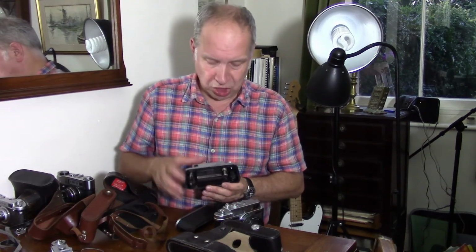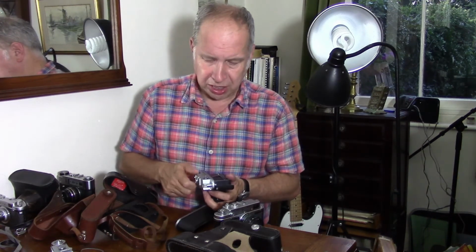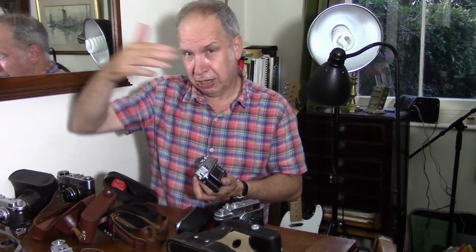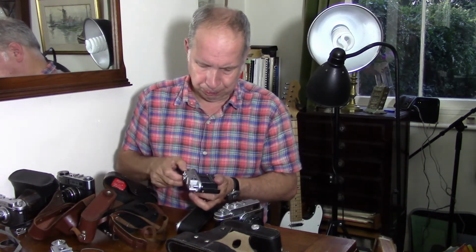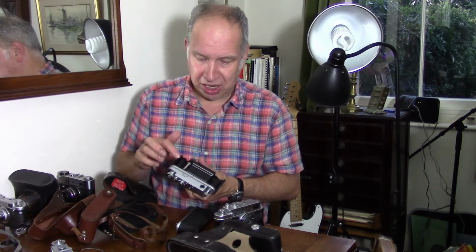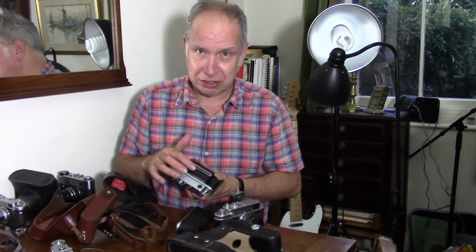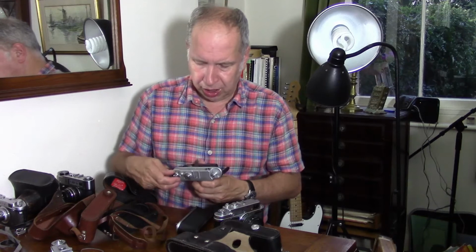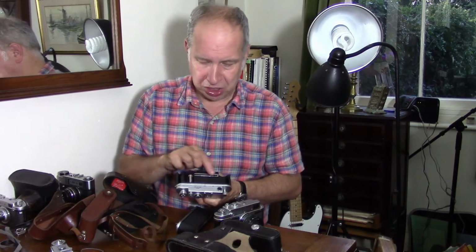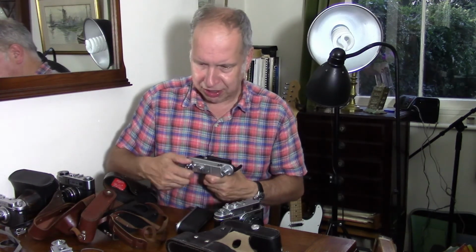The shutter is a focal plane shutter, so if you are using flash you have to make sure it's on the 60th or you will get odd lines. The greatest weakness of these cameras is often the shutter, and in particular the blinds, which can leak. I have had them serviced in the past and even sent them to Russia, and had a superb guy in Russia who used to fit new blinds.